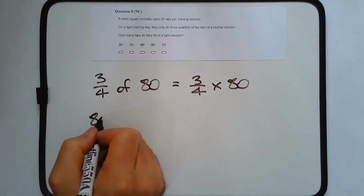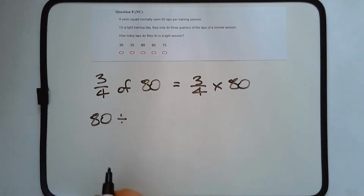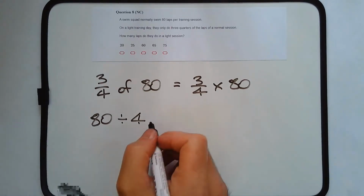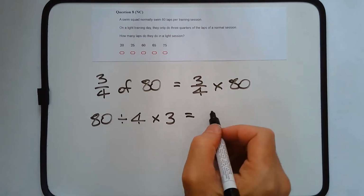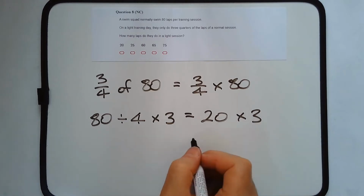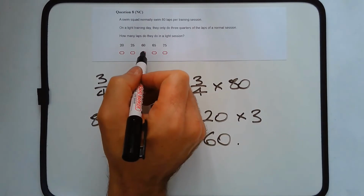And that can be worked out by starting off with the original amount, which is 80, divided by the denominator. So that works out 1/4 of 80. And then we're going to multiply that result by 3. So 80 divided by 4 is 20. Then we're going to multiply that by 3. And 20 multiplied by 3 is equal to 60. So the answer is 60 laps.